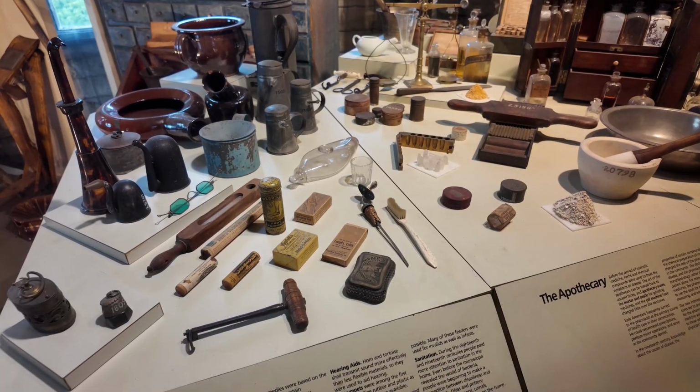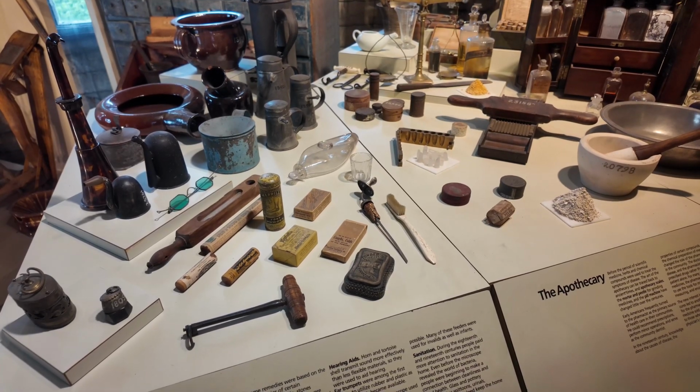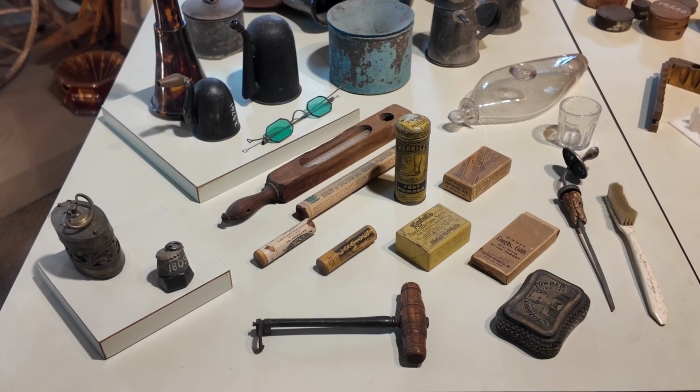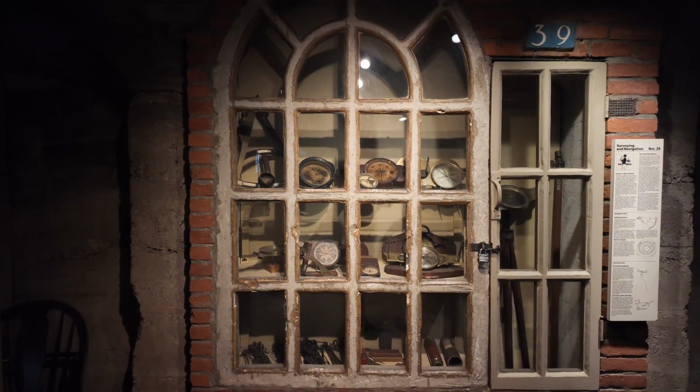And here we have some artifacts from an early American apothecary. You can see a mortar and pestle used to mix compounds for early medicines, a toothbrush, glasses, and even pre-made remedies like Merrill's foot powder. Here we have a display with some tools and compasses used for surveying and navigation.